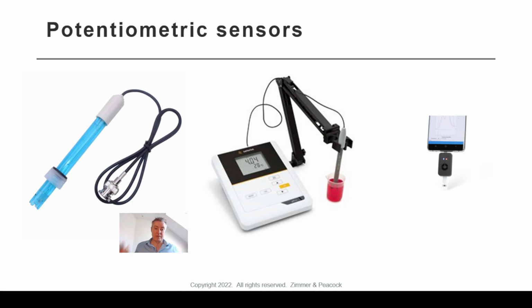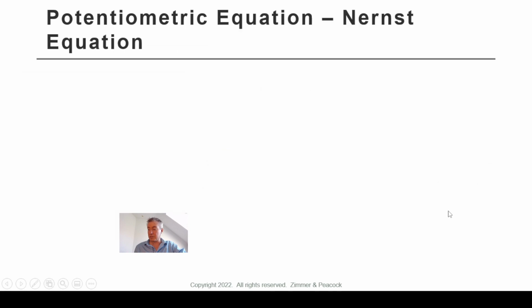And I'm just saying that at the moment, pH meters and pH electrodes are quite big and bulky. I think there's going to be a real change because actually this stuff doesn't have to be that big. At Zimmer and Peacock, we make a solid state pH electrode, which is very, very small. It is the size of the electrode shown in this image.